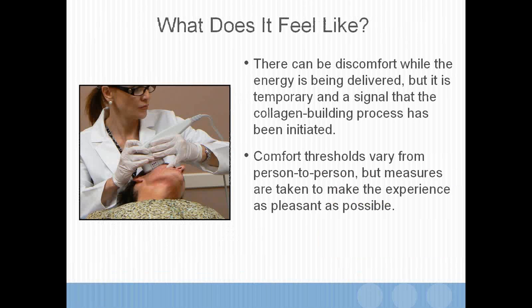There can be discomfort while the energy is being delivered. You can feel heat and tingling, and because comfort thresholds vary from person to person, we'll discuss that with you and pick some pain control that's appropriate for you. We've done at least 10 treatments already, and the pain control has varied from nothing to nerve blocks as well as topical medication, and there's a variety of things that we can do to make the treatment as comfortable as possible for you.